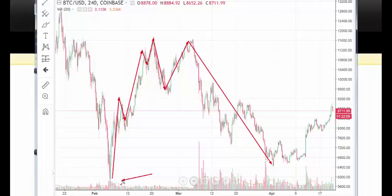So the 5 there is encouraging. ABC there is good news. We need an ABC now. If we see an ABC now, then that's a good buy. That's a great buying opportunity in my opinion. Obviously, we're looking at the future there, so whether we'll see that, I don't know.